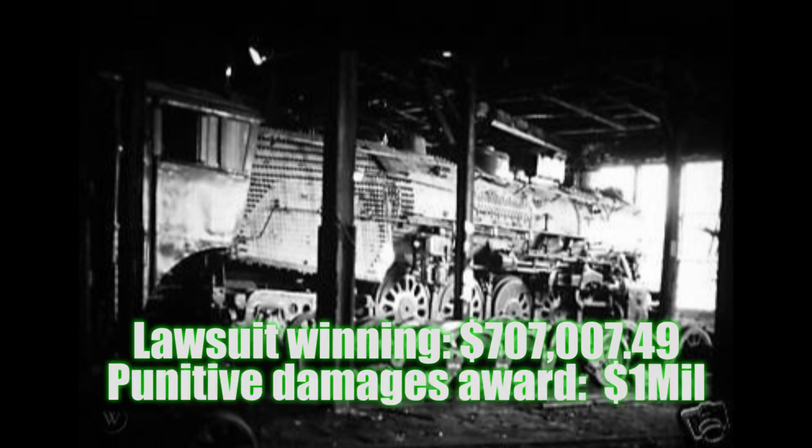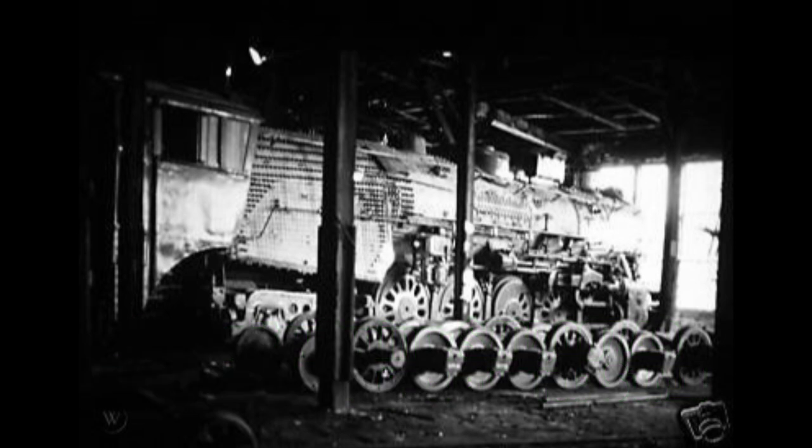Jensen would eventually win the lawsuit and was awarded $707,007.49 plus $1 million in punitive damages. All that money at the cost of a once golden excursion star. Thankfully, CB&Q 5632 has surviving sisters to carry her legacy onward, 4 in total.